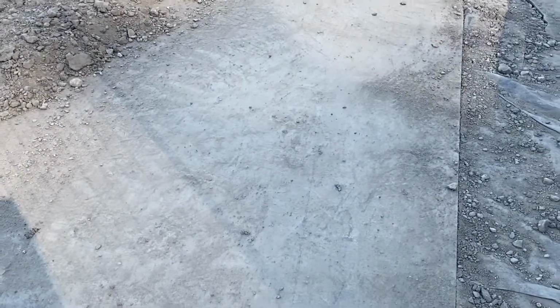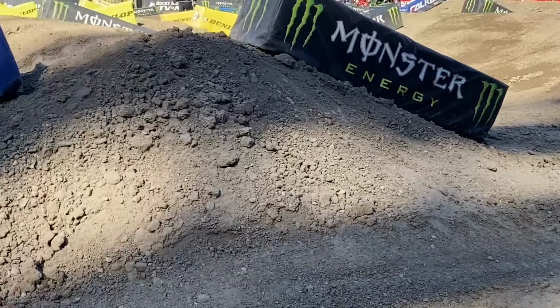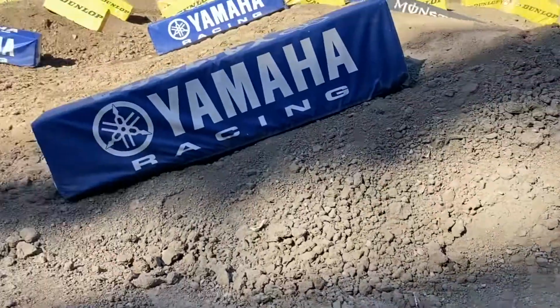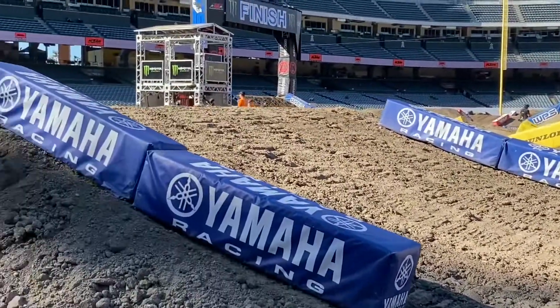Guys, you know Angel Stadium is one of the most luxurious and high-end baseball stadiums out there. I always wondered, how did they let them bring in this much dirt? Well, this helps out greatly. This helps preserve the field, and when you're selling the place out and selling $9 beers, that helps too.